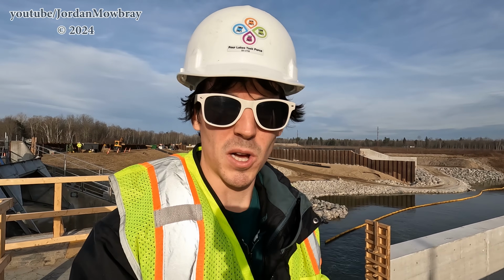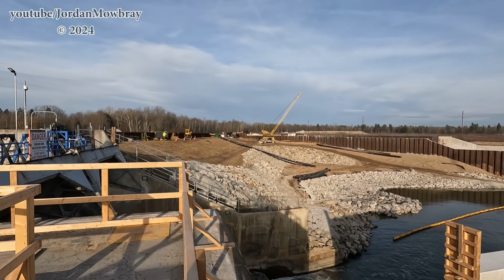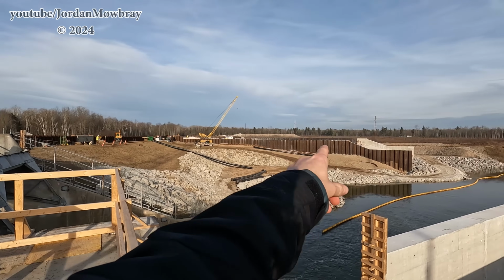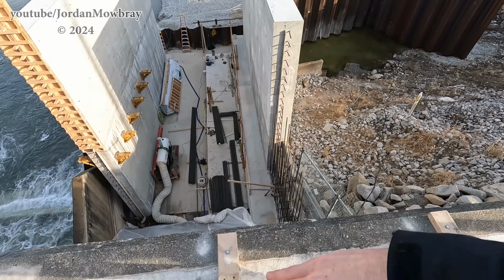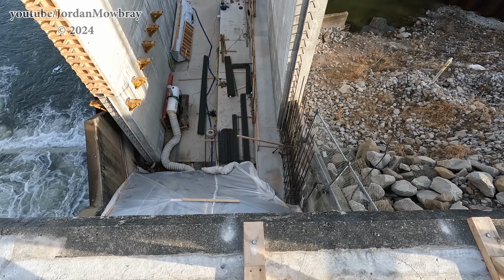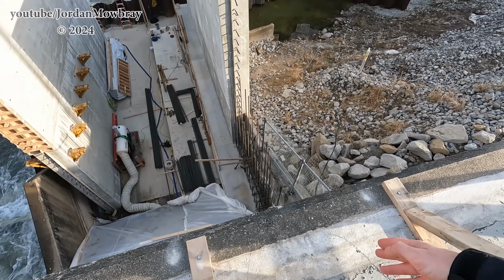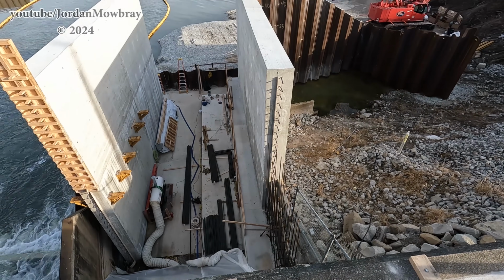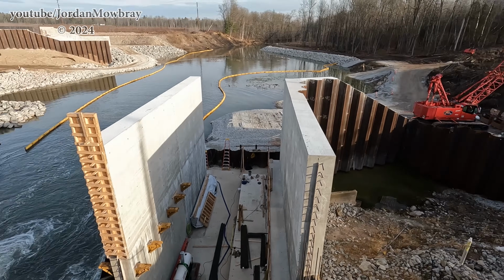Here at Smallwood Dam, standing on top of the powerhouse right now. Emergency spillway, a lot has been worked on over there. You can see the back of the powerhouse here, where that low-level outlet is also being worked on down there. So all these walls are poured now. They still have to pour up to the powerhouse where the low-level outlet will be. A lot of work. Looking good.